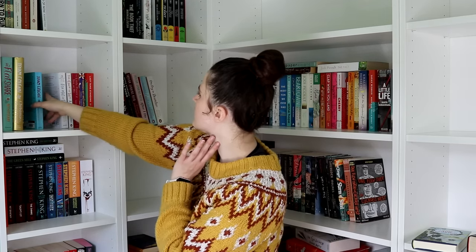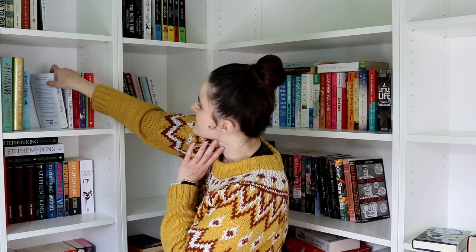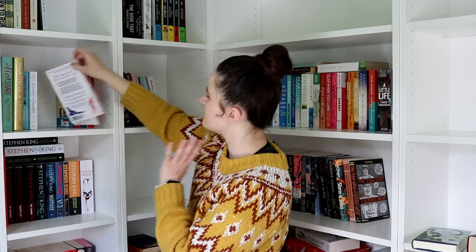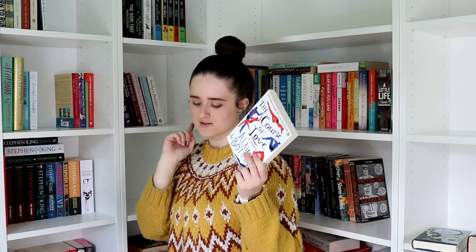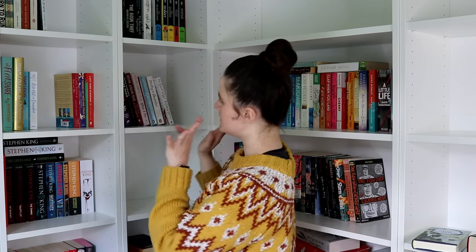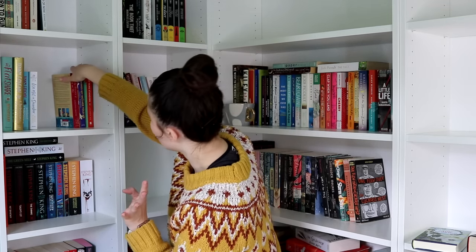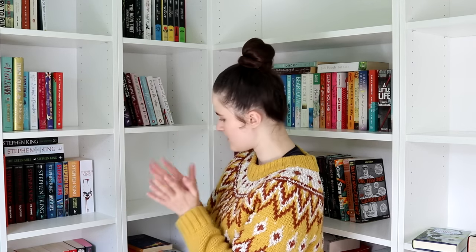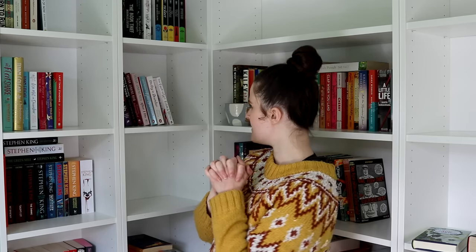Then we have We Met in December. That can definitely stay in lighthearted. Then we have The Course of Love. Now that one's recommended for people who are fans of Sally Rooney. So I'm going to put that one in the more difficult romance section. And then I'm going to assume that these other three are just going to go in lighthearted. I haven't read them yet, so time will tell, I suppose.